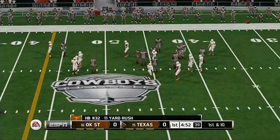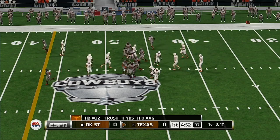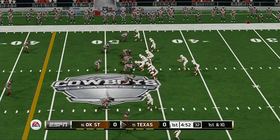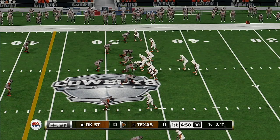Makes it out to about the 46. That was a great call. Yeah, here you see the draw play at its best. The tailback got good blocking up front and was able to pick up a bunch of yards.